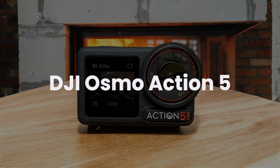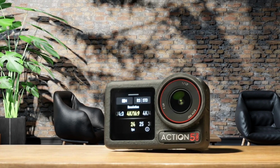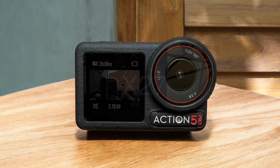DJI Osmo Action 5 Pro. This thing is an absolute beast with its 1 to 1.3 inch sensor and mind-blowing 13.5 stop dynamic range. The 4-hour battery life is insane, and that 960 FPS super slow motion capability just blows everything else out of the water. What really sets it apart is that built-in pressure sensor and the ability to go 20 meters deep without a case. Plus, the new subject tracking is just chef's kiss.